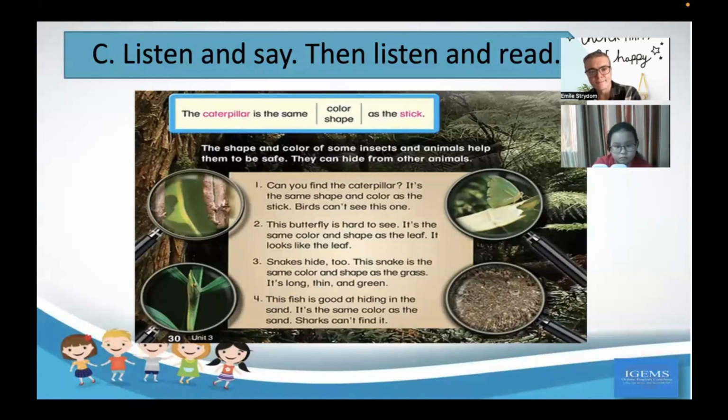Hey, number one. Number one, can you find the caterpillar? It's the same shape and color as the stick. Birds can see this one. Can you see the caterpillar? Where is it? It's right here. Oh, but I thought it's this thing. But you can see it now, right? Looks the same like the stick, same color and same shape. I cannot see it. You don't see it, it's here. It's very weird looking.